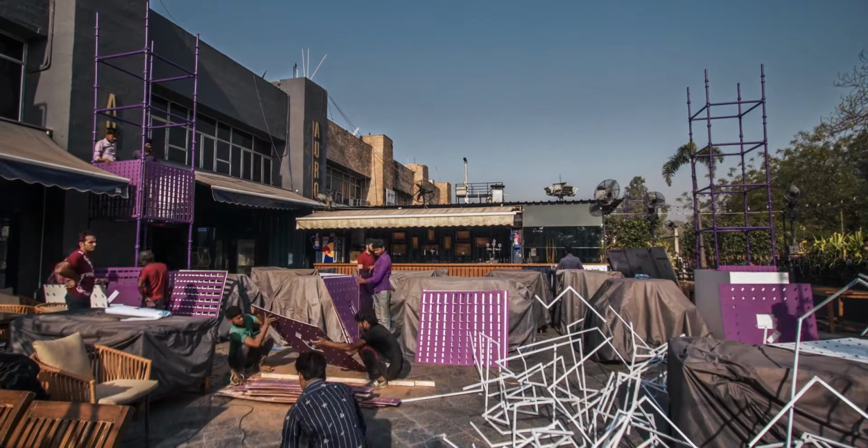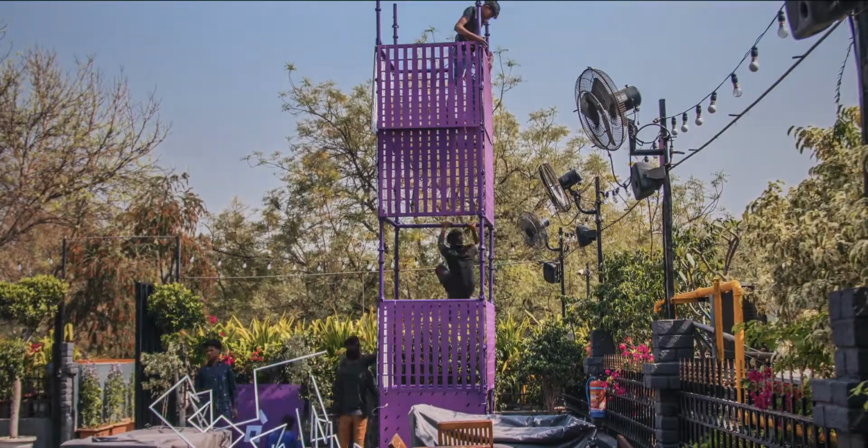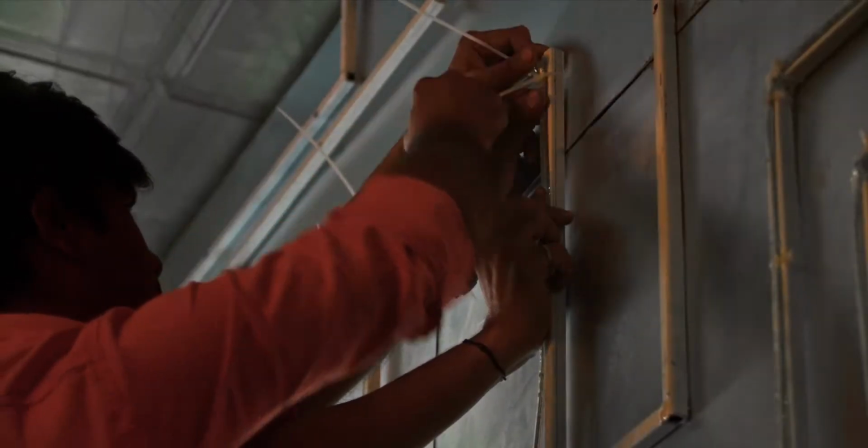Instead of building a new structure, we decided that okay, let's get something that is easily available. These are just stacks of cubes, and cubes relate well with boxes, and boxes is another metaphor for our entire design.